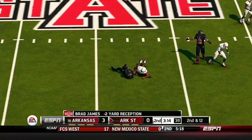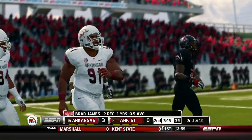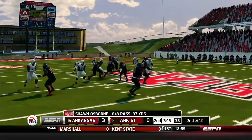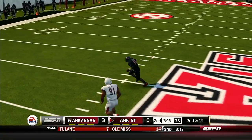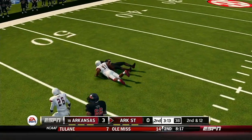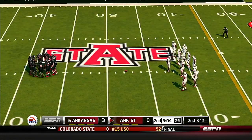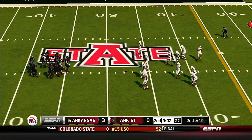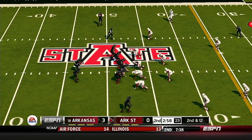Zips it to the back. He's gobbled up in the backfield. McFadden brings him down at the 48-yard line. That'll bring up second and 12. Second down, about 12 yards to go. Ball on the 48-yard line.